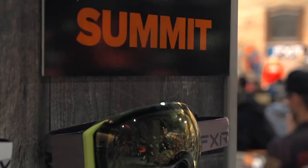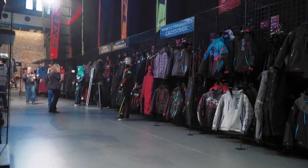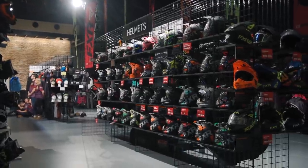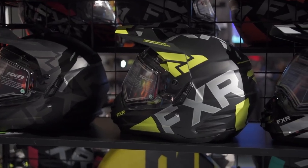FXR is cutting edge. Their products speak for themselves, and with more years of use than I can even remember, we trust FXR to deliver the highest quality, the best performance, and the coolest new looks. It's been 25 years, and here's to 25 more with a company who's never forgotten who they are or where they come from.